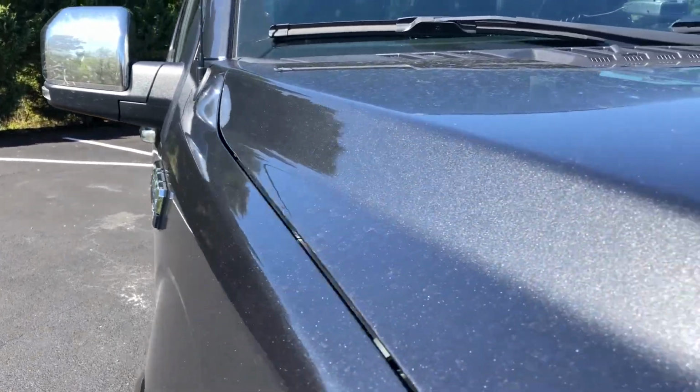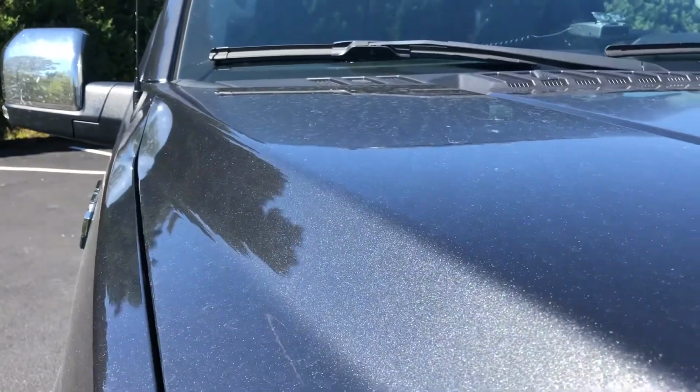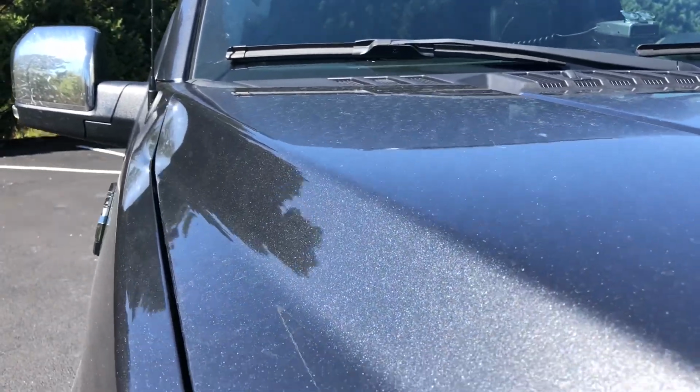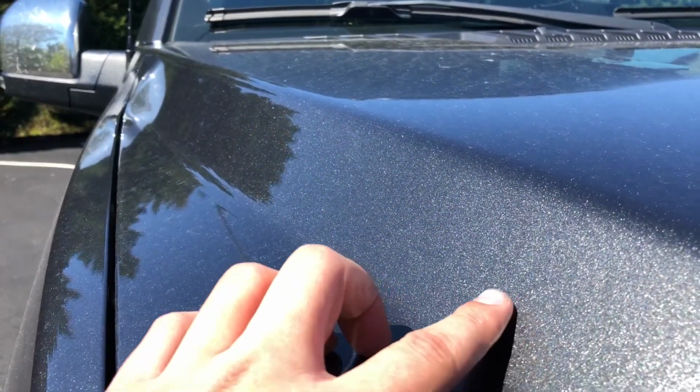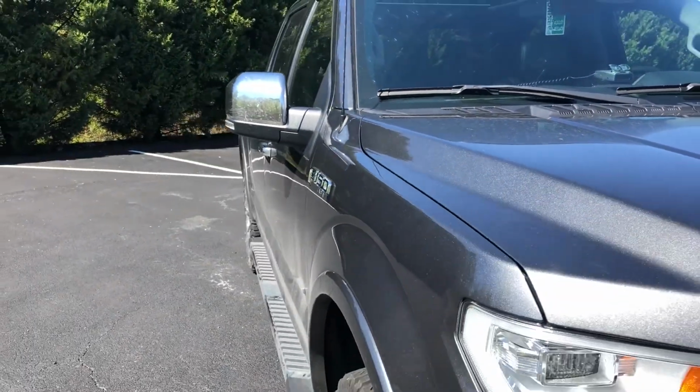Now this truck has the metallic gray exterior paint, which is, in my opinion, a beautiful paint color. You can really see the metal flakes popping out in the sunlight. One of my favorite colors on these trucks.